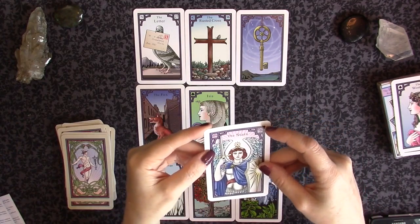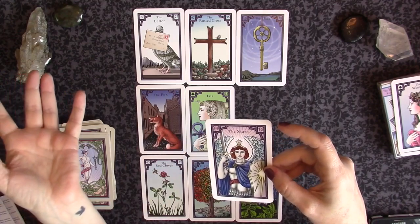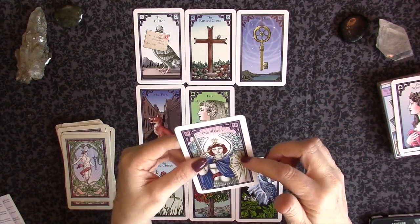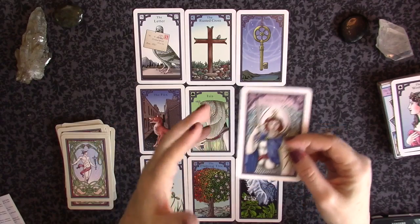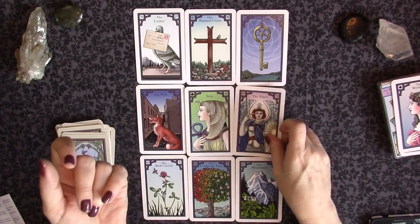I don't want to round these if I don't have to. So I'm going to start with, I've been working with a Marseille deck that has pointy corners and it really hasn't bothered me. So I'm going to do that with these first, and then if it really bothers me, I'll get a small corner rounder and round the corners.